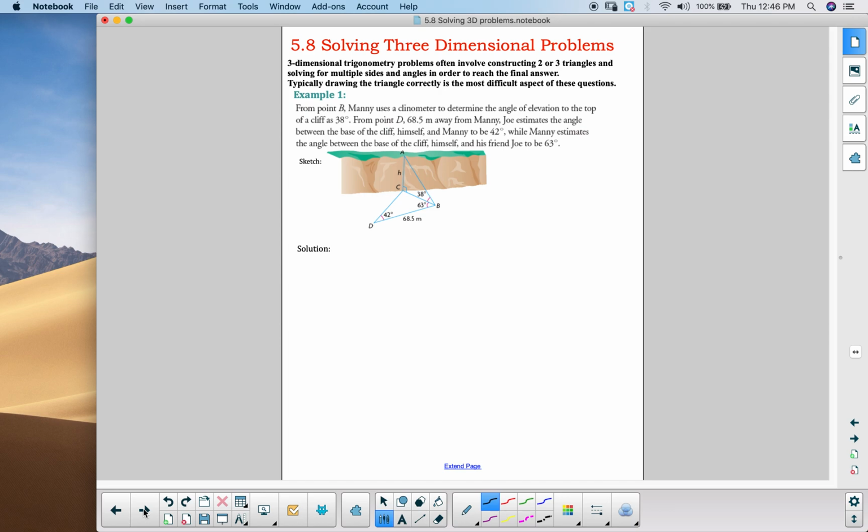We'll take another word problem here, which is: Manny uses a clinometer to determine the angle of elevation to the top of a cliff as 38 degrees from a point D 68.5 meters away from Manny. Joe estimates the angle between the base of the cliff, himself and Manny to be 42 degrees, while Manny estimates the angle between the base of the cliff, himself and his friend Joe to be 63 degrees. Find the height of the cliff.